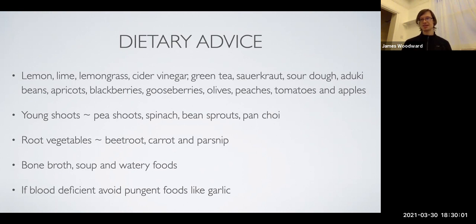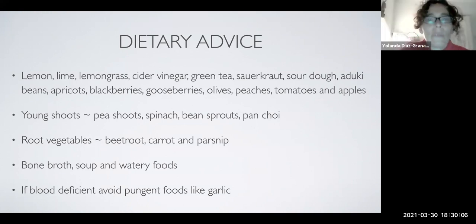Do you have a question? Hi. Yes, just a quick question about that, because I'm a little bit like you. So in that case, would you just introduce a little bit and carry on maybe eating warmer foods like winter, I'm assuming, whatever it is?